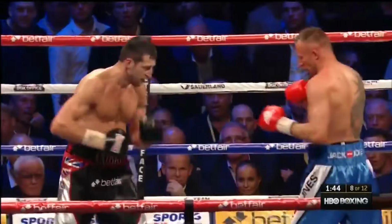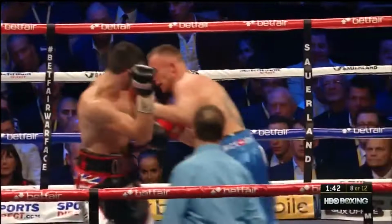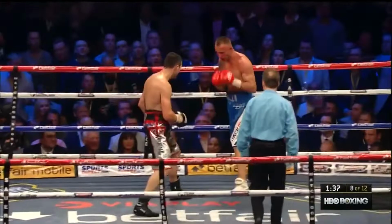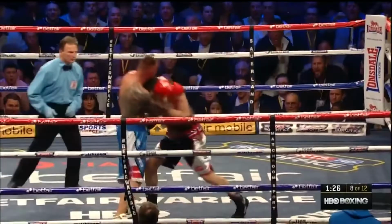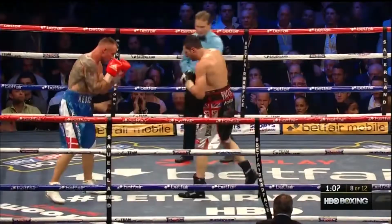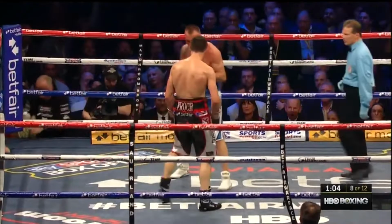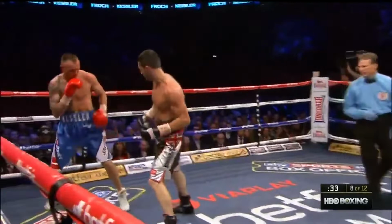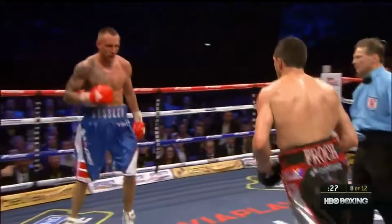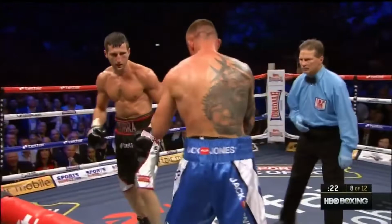He's landed some heavy stuff in the last couple minutes. Right hand by Froch again. Kessler comes back with a right of his own. Froch is coming on. Can Kessler hold him off? Froch willing himself. Hard right hand by Kessler. A perfect counter shot. Right hand landed for Froch. Right hand landed for Kessler. Good left hook.